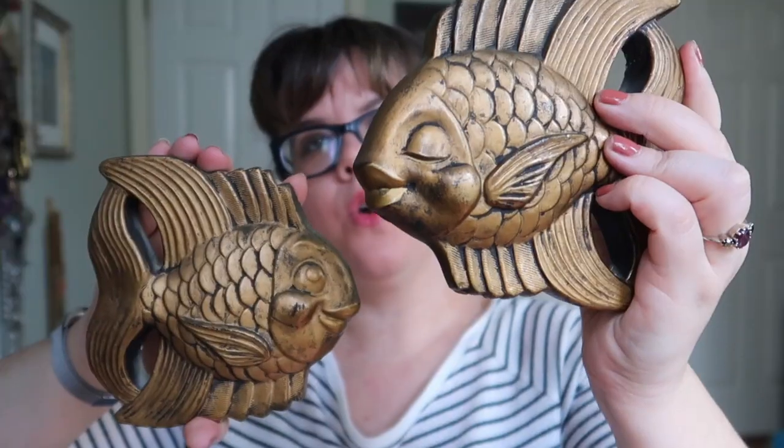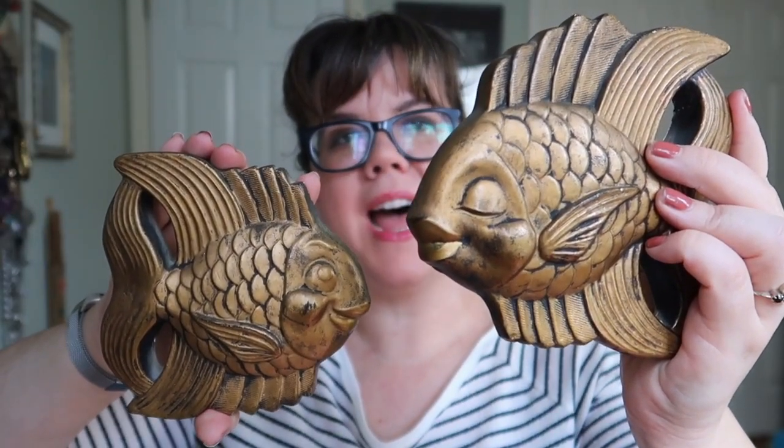Alright, I know a lot of you kitschy folk are going to absolutely adore these. So these I picked up for like $3, literally $3 for the both of them. These beautiful chalkware bronze fish. I think I was holding that one upside down. I fix it. So these guys I think are just absolutely beautiful.